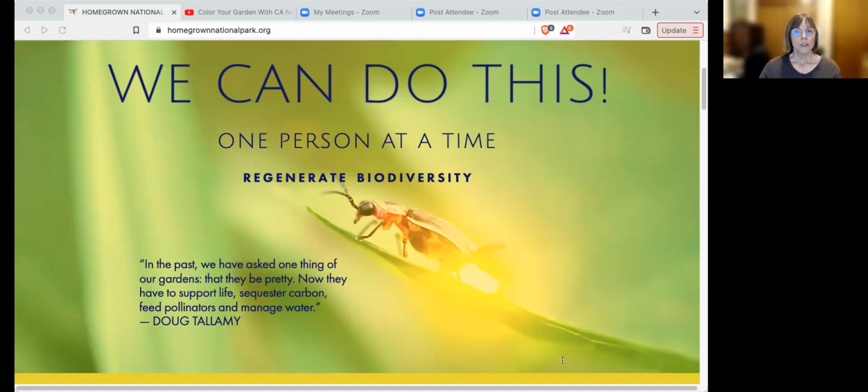When it comes to understanding relationships between native plants and wildlife that depends on them, Doug Tallamy is the acclaimed expert. He's a professor of entomology and wildlife ecology at University of Delaware. He's the author of several books, Bringing Nature Home, Nature's Best Hope, and most recently, The Nature of Oaks, all of which are available in the SLO County Library.